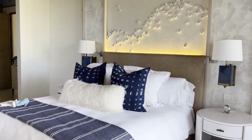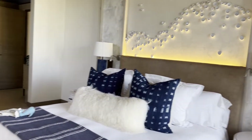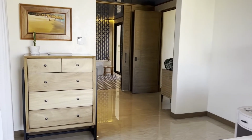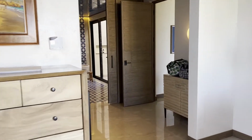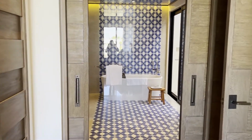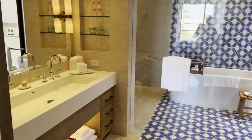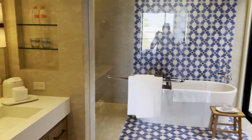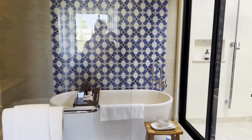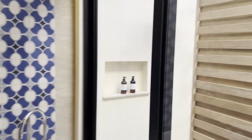I love the master bed and the decor over the bed. Really pretty. It almost feels like a residence here, not a hotel. And come through here, look at this bathroom with the tile work. Nice large vanity and stunning soaking tub. And of course, the outdoor shower.